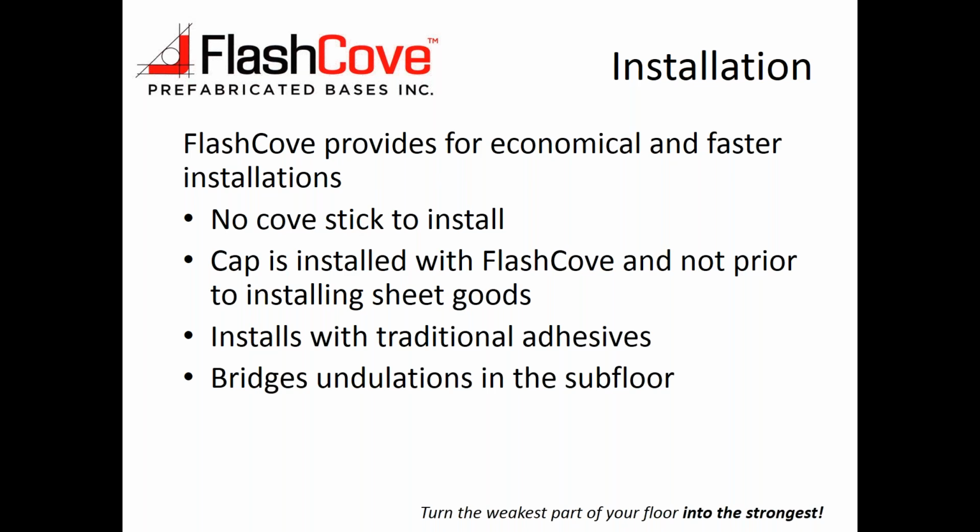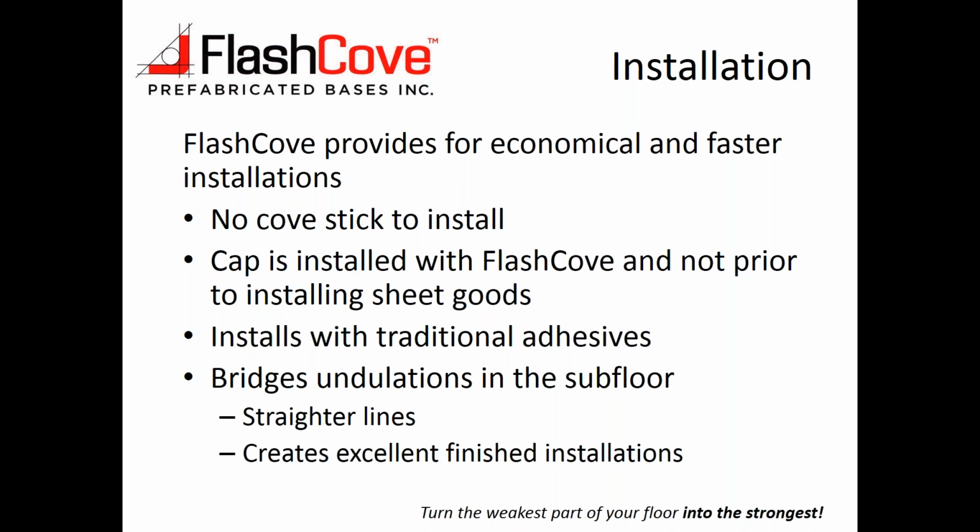Ridges, undulations in the subfloor. One of the things that we have run across is we all know subfloors aren't perfectly flat. It doesn't matter whether you put a self-leveler down or whatever, unless you get a perfectly flat substrate, you're going to have applications when you're doing coving that eventually you're going to run into a low spot or a high spot that's going to have a weak pocket. The aluminum metal on the back of this actually will bridge those gaps, and so it will provide that support. Now, if you're underneath that metal or out in front of that metal, you're going to have some adhesive that's probably going to help fill some of that void. But what's going to happen is that your stress is not going to be in your cove, so it's going to be a straighter, flatter cove, and so that helps with the actual performance of the product. Again, straighter lines and creates excellent finished installations.